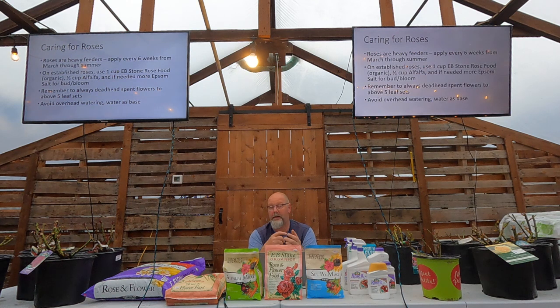So we can't do anything about dew. There are some things we can control, but overhead watering would be a big one for me. No sprinkler system, or if you do, it's in the morning. And if we water these things, try to always get them at the base.